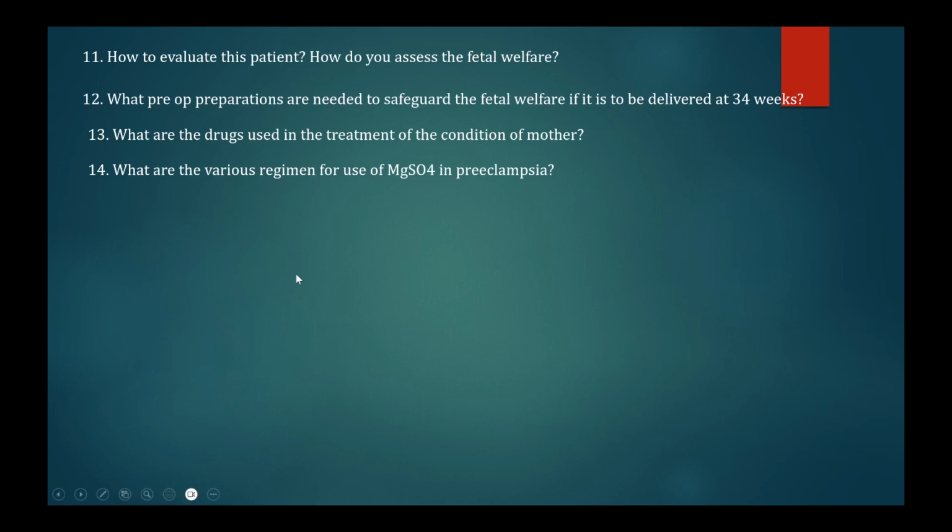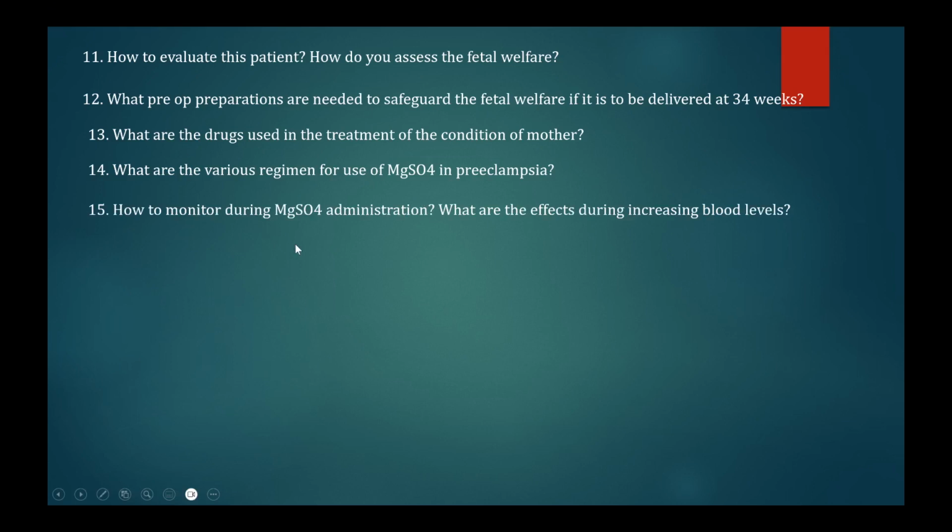So what are the various regimens? This is another common question they will ask you. And how to monitor during magnesium sulfate? What are the effects during increasing blood levels? That also she mentioned. When will the patellar reflex be abolished? When will the respiratory depression happen? When will the cardiac depression happen? All the values Ranjini mentioned. And how to treat magnesium overdose? This is another common question you have to be prepared about, which we will see in the next slide.